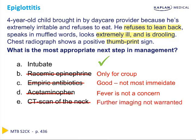And a CT scan of the neck, we don't need any more imaging beyond the chest x-ray that we got, giving us the information that we need. There's no reason to think that a CT is warranted. So the bottom line is that, like the previous case with croup, this is a case about securing and improving the airway status. But in the case of epiglottitis, that is usually bacterial, it's progressive and very dangerous, the best option is to intubate in the safest of settings.